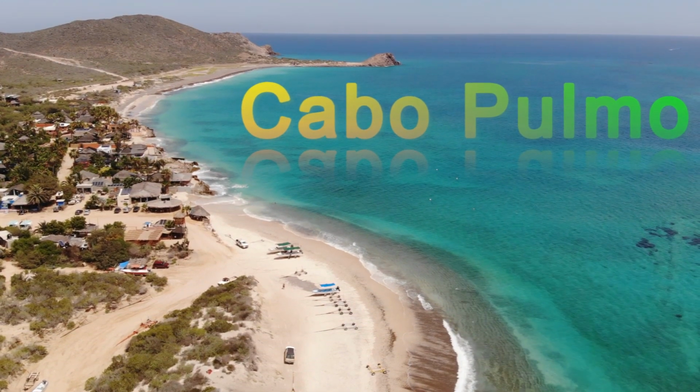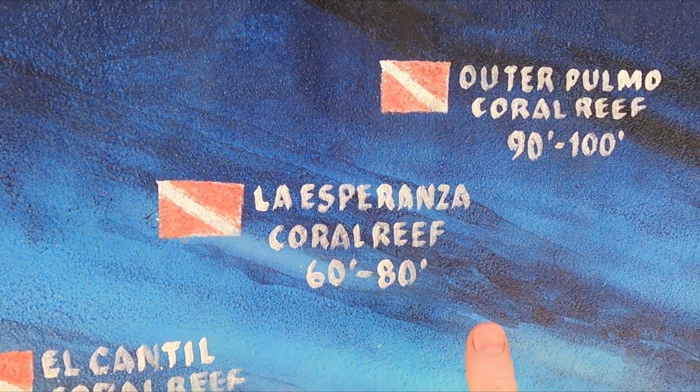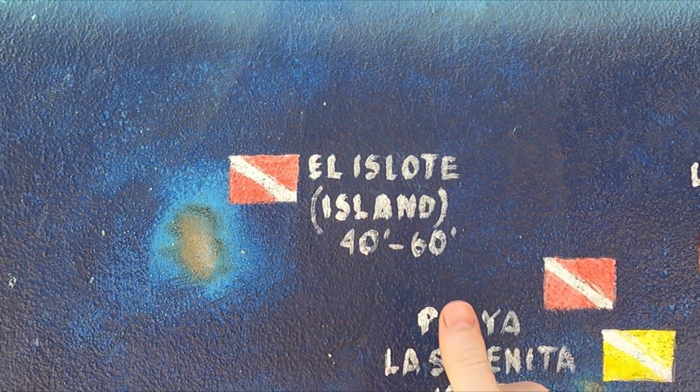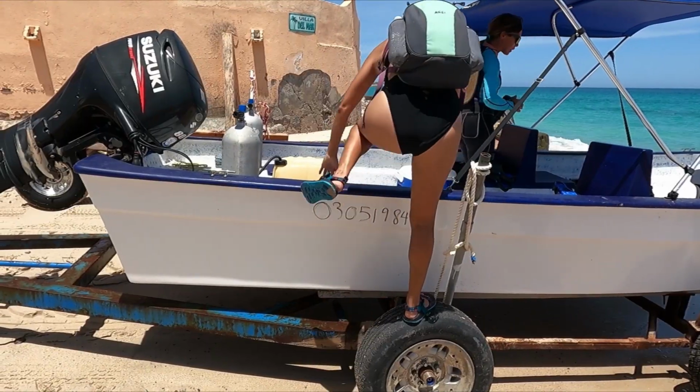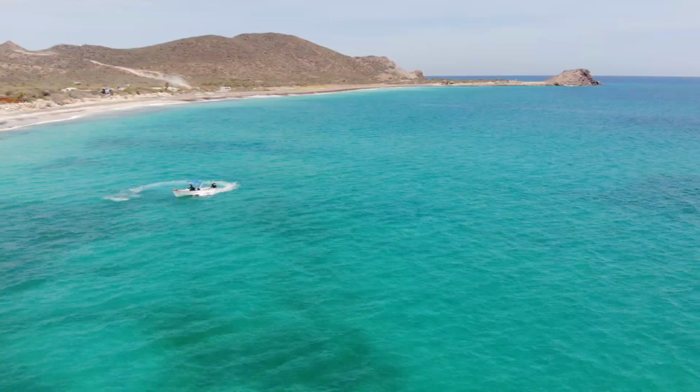Today we are diving in two different sites, La Esperanza and El Islote. We received a quick overview of what to expect at each diving spot and then headed to our first diving location, El Islote. Go diving!